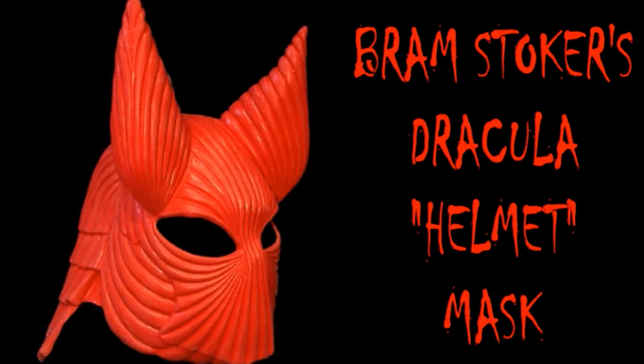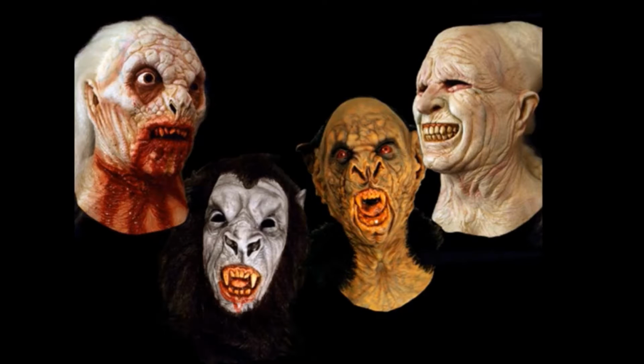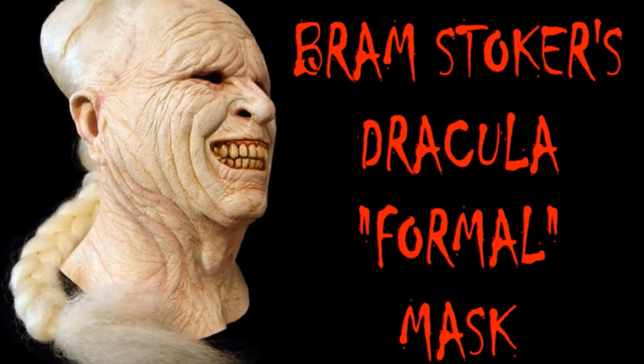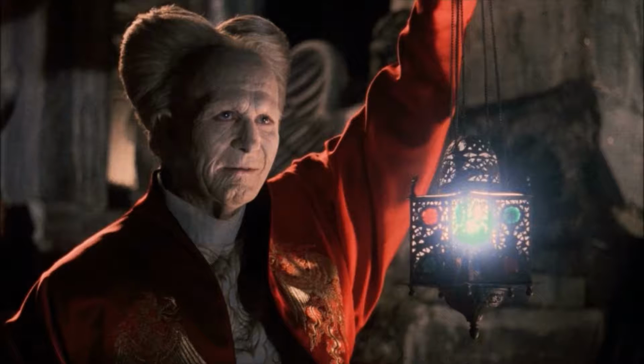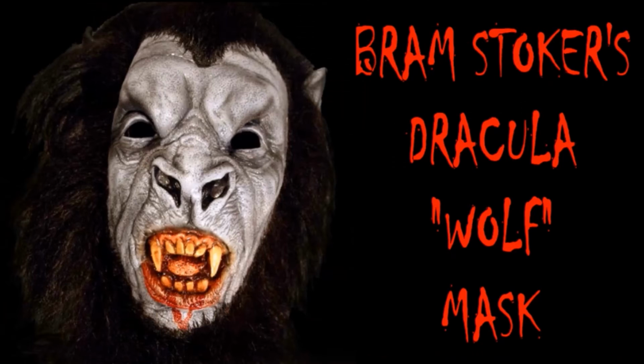Like I mentioned, there are technically 5 masks in total. One of the masks is the helmet Dracula wears in the opening scenes when he is battling the Turkish armies. The other 4 masks represent each form, creature, variant that Dracula transforms into during the movie. The first is the formal or old Dracula mask. This is what he looks like when Jonathan Harker first meets him at his castle in Transylvania.